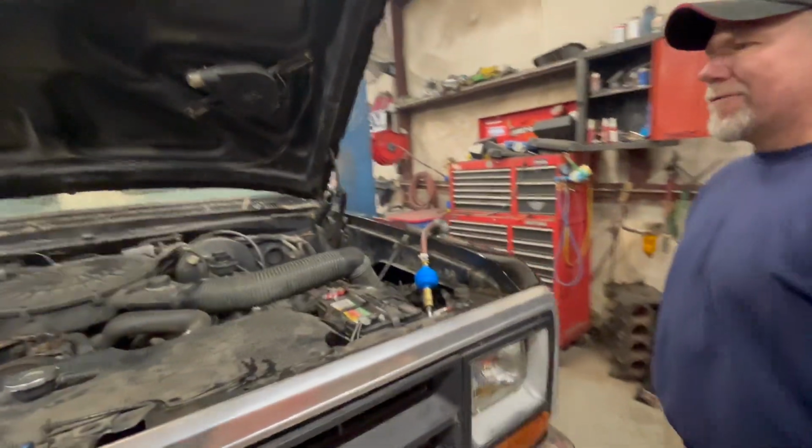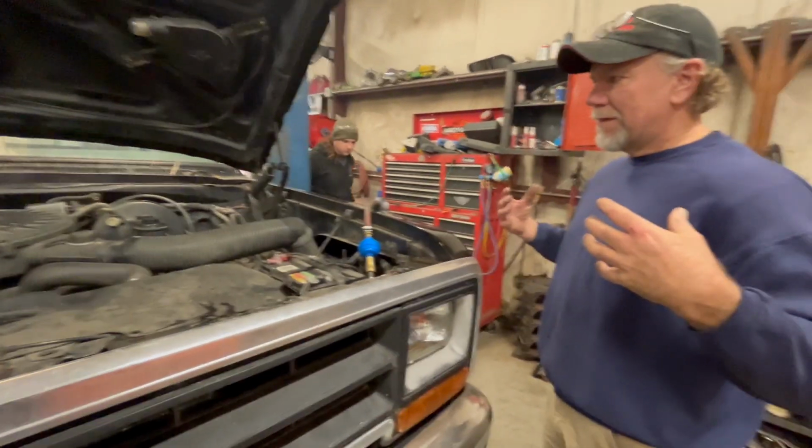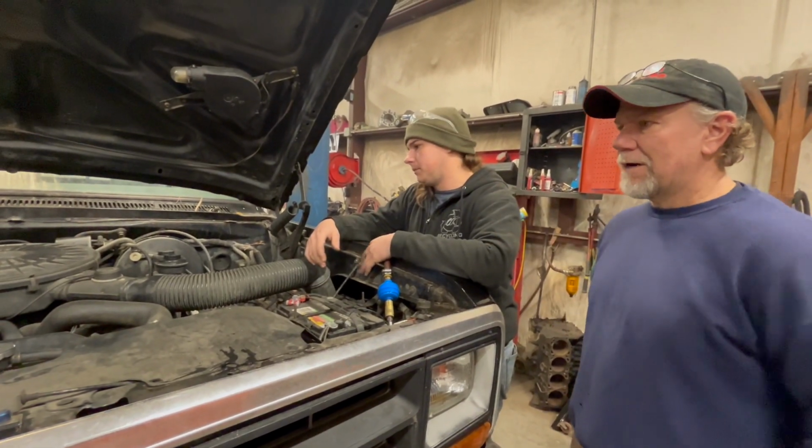Now we're going to get it up and get the transfer case out of it. I think all we need to do is take the tail housing off the back of the transmission, and you can access that governor valve there.